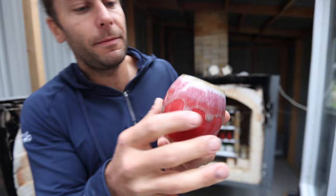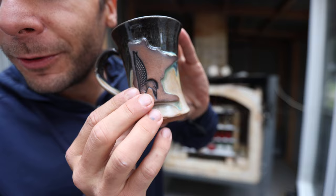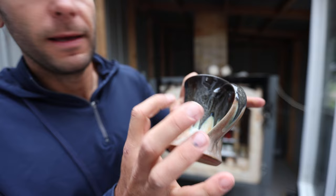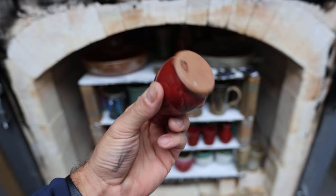Good old fashioned unloading. Here is another loon. So we're doing these Minnesota with loons in them. Those are really cool. This is a kind of a Northern Lights combo. Buttercream, black, and metallic green. Whew, it's kind of hot. But exciting stuff. This red combo is kind of sweet. Cinnabar, it's red gloss over cinnabar. Got a couple of these.